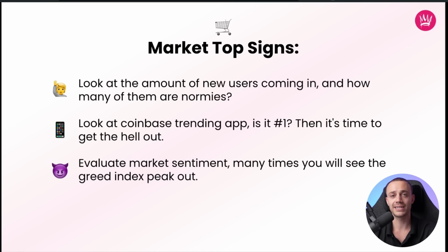Also, evaluate the market sentiment. Because remember, at tops, the greed will be insane. You'll see the greed index peak out. If your Uber driver is asking you about crypto, if your barber is asking you about crypto, saying they need to make money with it, stuff like that, and you've never heard them talk about it before, this is greed. This is a market top signal.